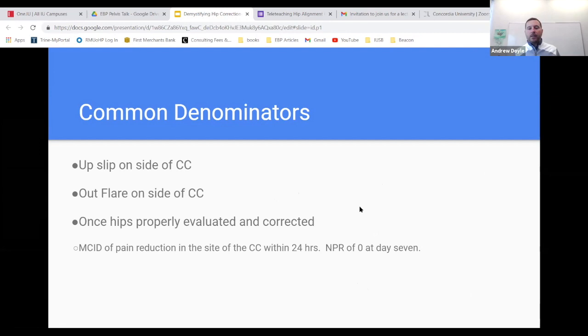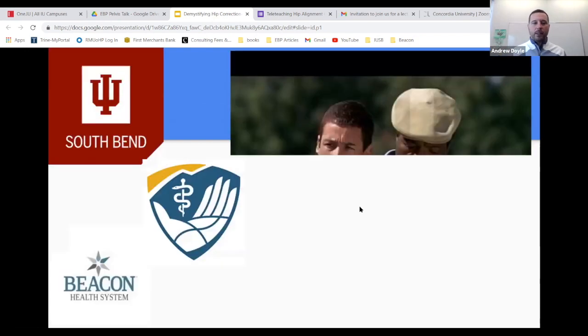Some common findings were that they had an upslip on the chief complaint side, and an outflare on the chief complaint side. And then after about 7 days, they had zero pain as reported. So we had an MCID in these cases of pain reduction within 24 hours. So this could be something that unlocks the rest of the lower kinetic chain if we treat accordingly.